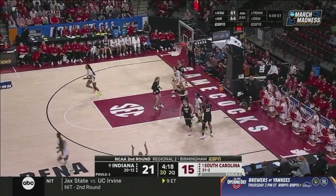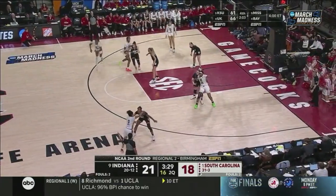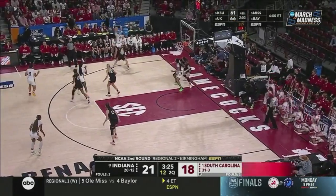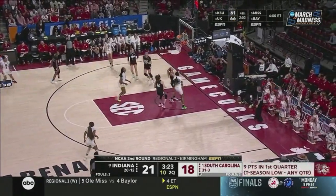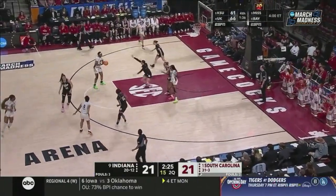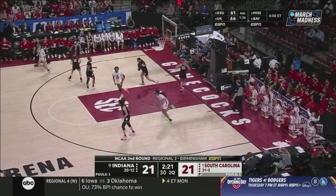Bree Hall trying to shoot South Carolina back into this ball game. Well, I didn't like all of the shots that they were taking early. Not moving it and catching in rhythm. That's much better for South Carolina. Oh, Fagan is taking over.